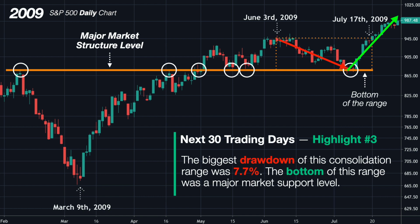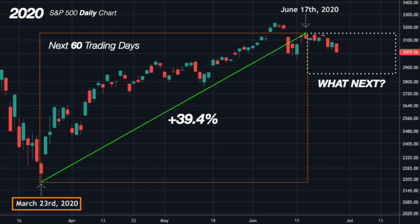So these are the 3 key highlights for the next 30 trading days after the rally back in 2009. Then the next question is, what can we learn from the past, and what sort of market actions should we expect for the next 1 or 2 months.